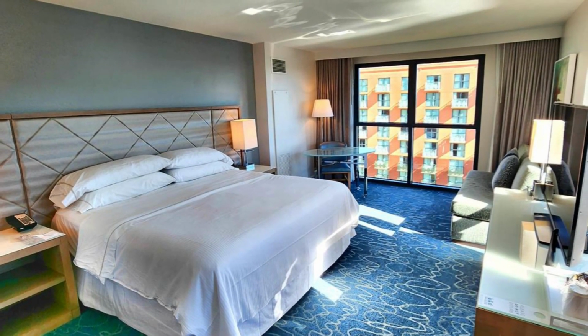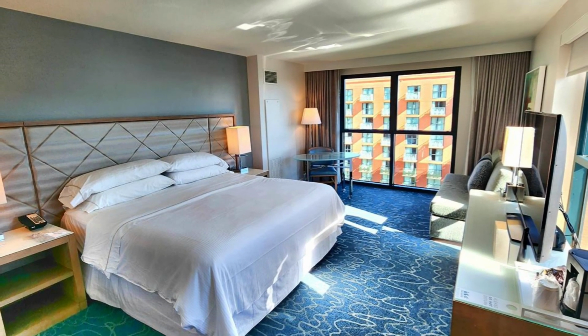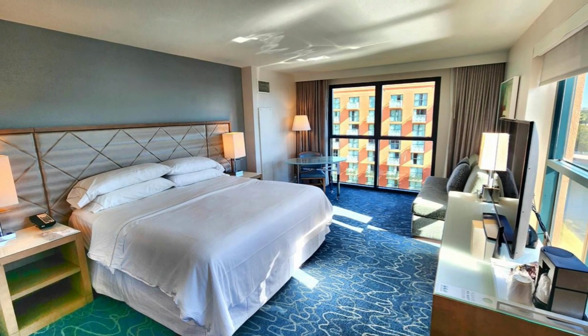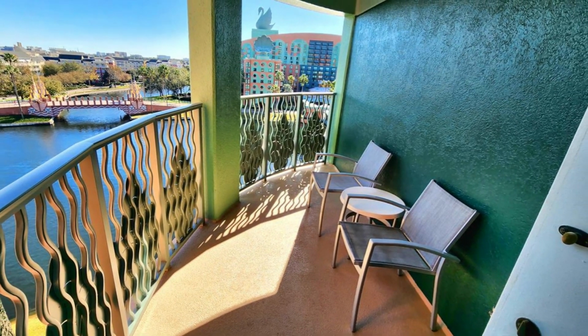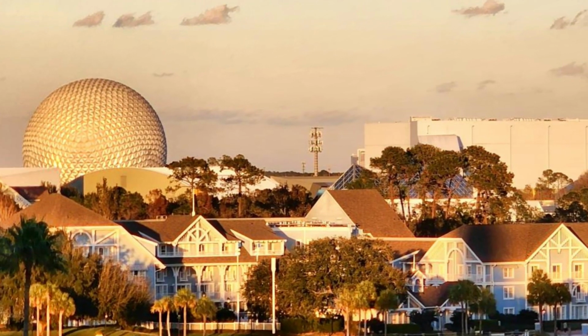Let's get started with a tour of our room, which was on the 8th floor of the East Wing, facing Disney's Boardwalk. The best part of our room was the corner balcony, which gave us the ability to see Spaceship Earth at Epcot.